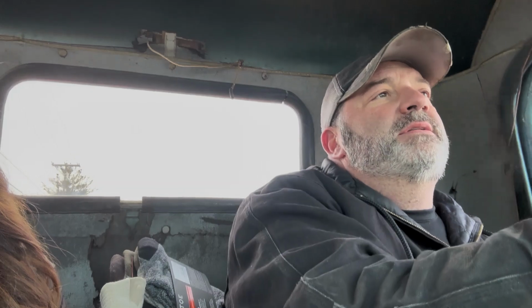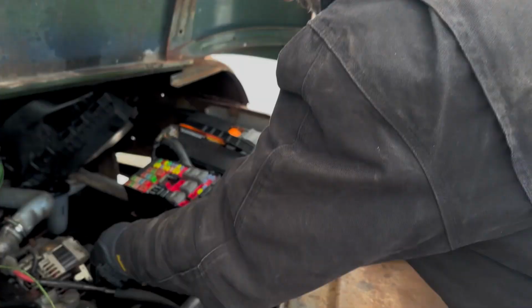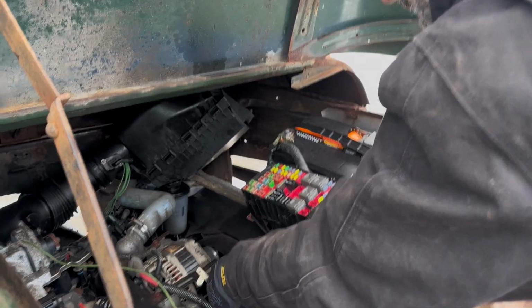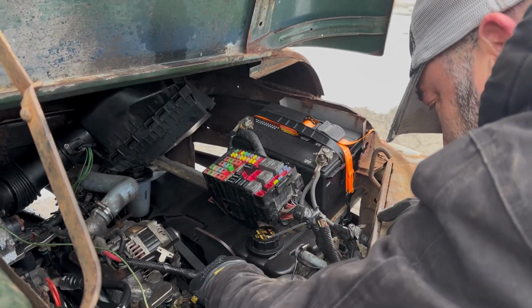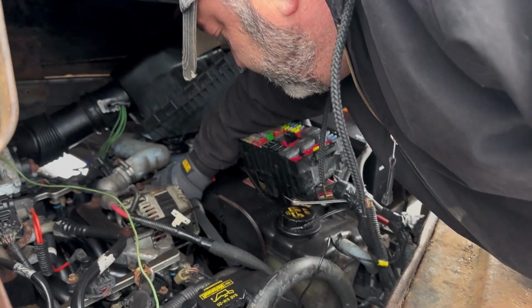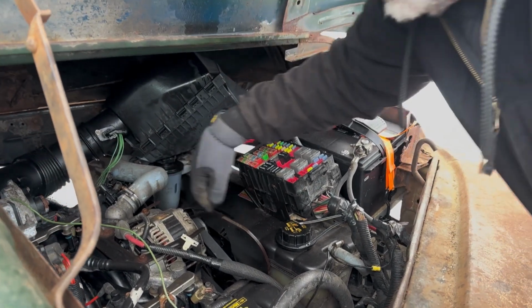We're about an hour, maybe a little less, out of Syracuse. And we developed quite the belt squeak all of a sudden. So we're stopping in Whitney Point, New York at a Napa Auto Parts. We just pulled over to take a look and see why the belt's squeaking away here. I think the tensioner might be a little weak or something. Belt looks like it's in decent enough shape. I think we're good for now.